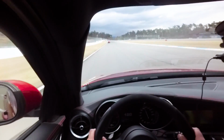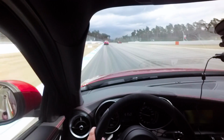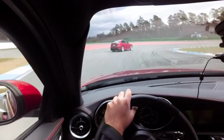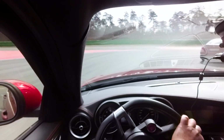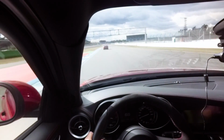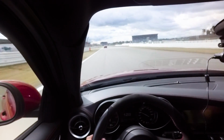Hard on the brakes. Really good brake feel. It brakes in a straight line. Kick the throttle, downshift. It's giving me a lot of warnings. Again, I'm throttling completely, but only now is it letting me put the power down.